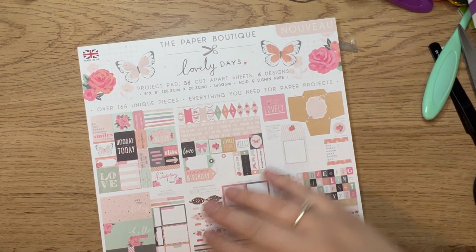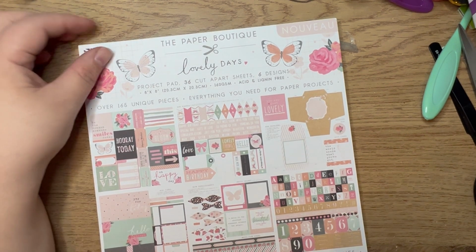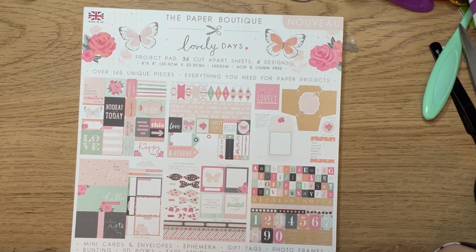And then I think I picked up a couple of these, I'm not sure, in like different designs, though I may be wrong. Oh, there's still quite a bit in here. So I have seen these before. These are the project pads. Now I've got two I think it is, of the Lovely Days. I've got, I think it's a 6x6 paper pad and an 8x8 paper pad.